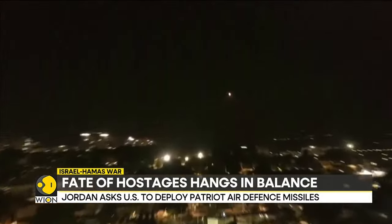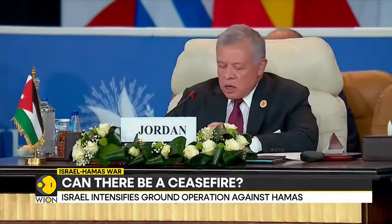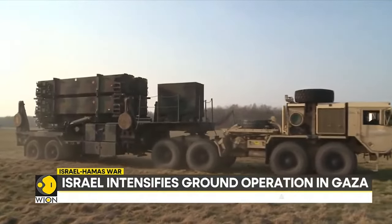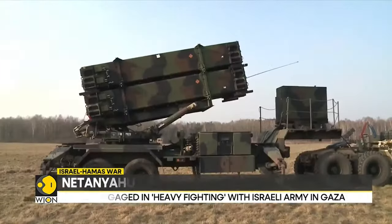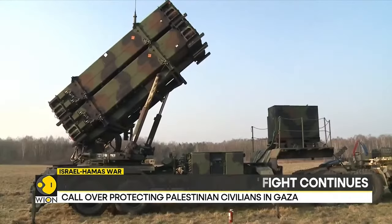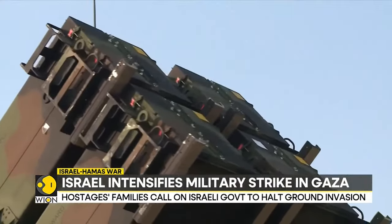Now, while Jordan, that is located on the eastern side of Israel, the staunch U.S. ally, has asked Washington to deploy Patriot air defense systems to bolster its border defense, at a time of heightened regional tensions and conflict. Interestingly, sources say that the top officials from Iran and Gaza's terror rulers also spoke by telephone at least four times this year.